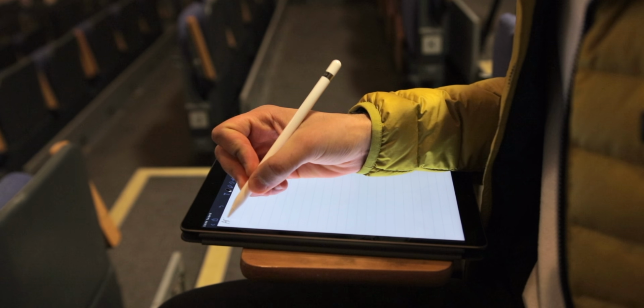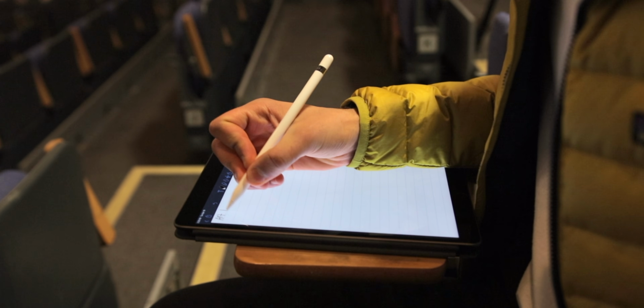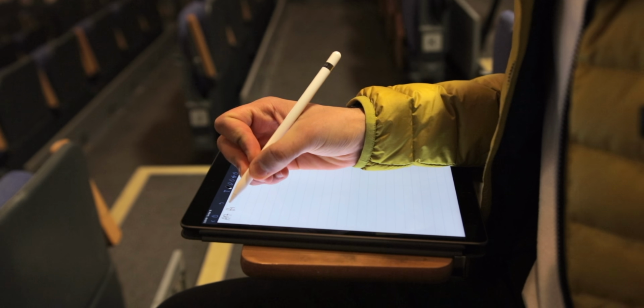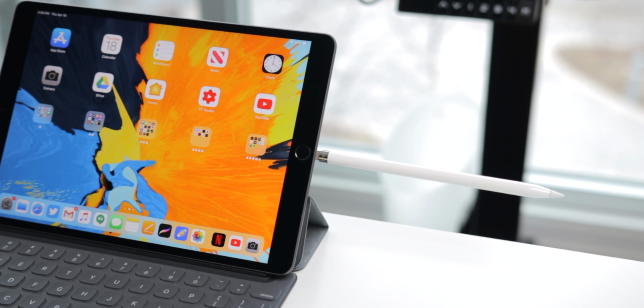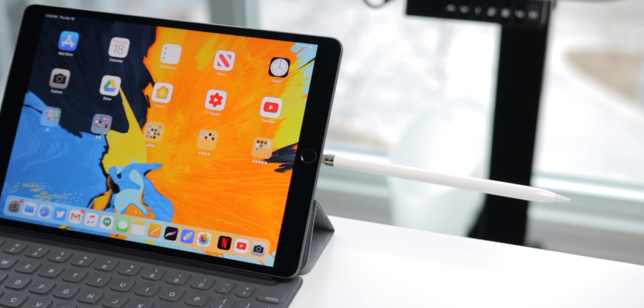The Apple Pencil first generation is almost identical to the Apple Pencil second generation, and it works great for writing or drawing, except here it has a glossier coating which is a bit slippery, and there's also really nowhere to store it on the iPad, and charging it is kind of ridiculous looking to this day.